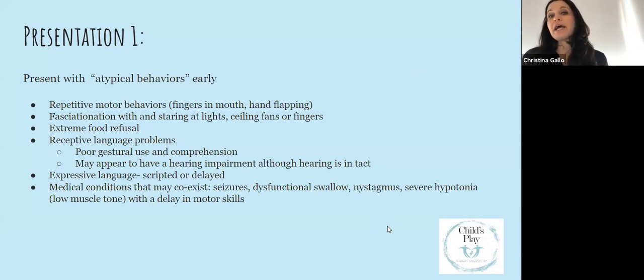And we know that there are even more medical conditions within the combined group that can coexist, such as seizures, a dysfunctional swallow, which can also contribute to the feeding issues. Nystagmus, which is when the eyes can't stabilize and you'll see them moving back and forth. Severe hypotonia, really low muscle tone, even more so than what we would see in the population of Down syndrome. And there's a delay in motor skills.